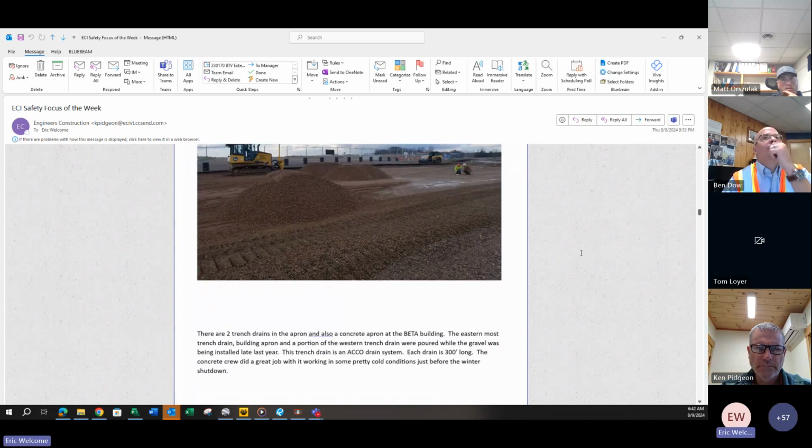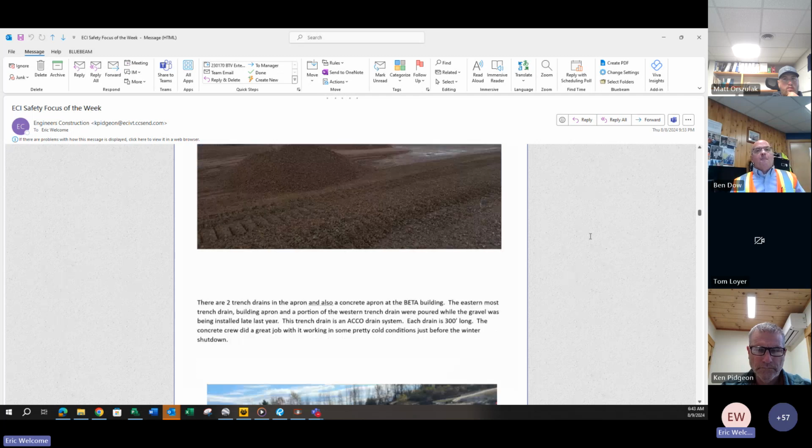There are two trench drains in the apron and also a concrete apron at the Beta building. The easternmost trench drain, building apron, and a portion of the western trench drain were poured while the gravel was being installed late last year. This trench drain is an ACO drain system. Each drain is 300 feet long. The concrete crew did a great job with it, working in some pretty cold conditions just before the winter shutdown.